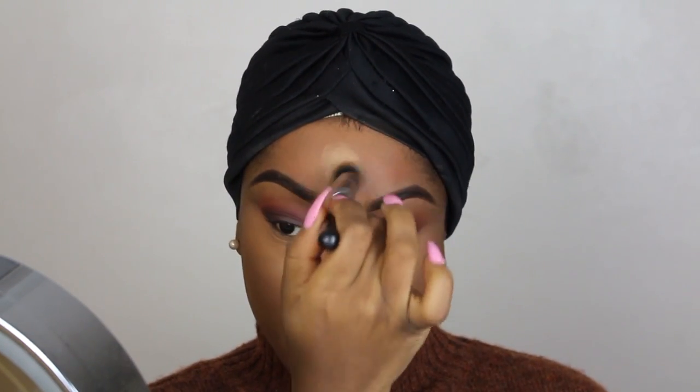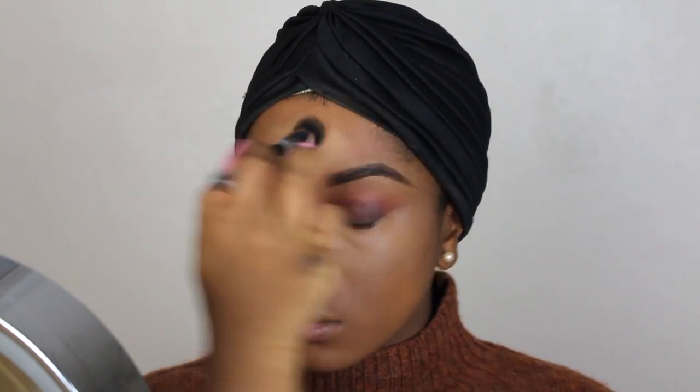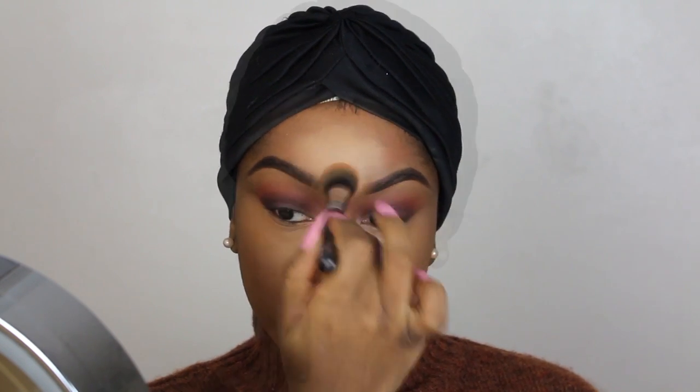I'm also going to go ahead and apply the Essential Skin Enhancer to the bridge of my nose and the center of my forehead. That should have been the other way around. I'm applying it to my forehead and then the bridge of my nose.